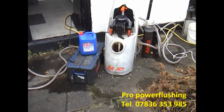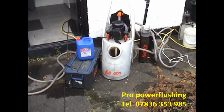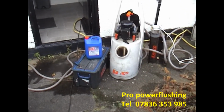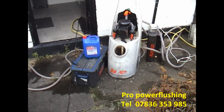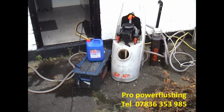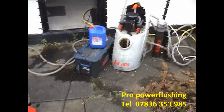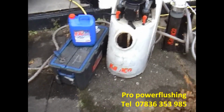The actual boiler has got a problem though. We knew that before we started. The fan isn't working, but Heat Team have said the system needs a power flush anyway, and then they're going to come and replace the fan, etc. But the power flushing is going okay. We're just heating the water up now.